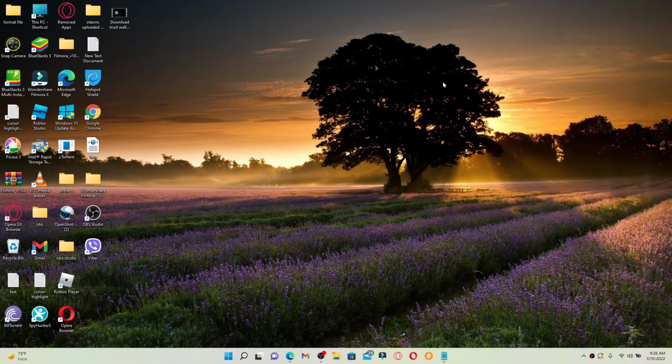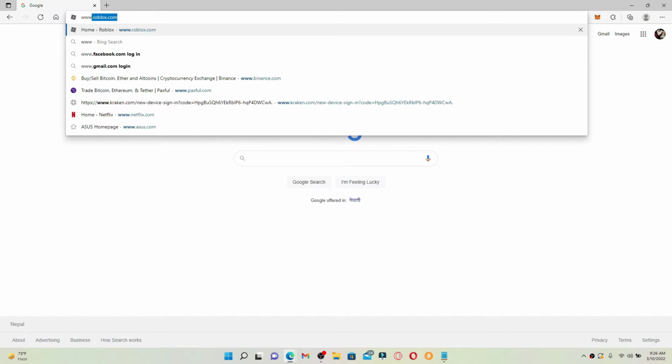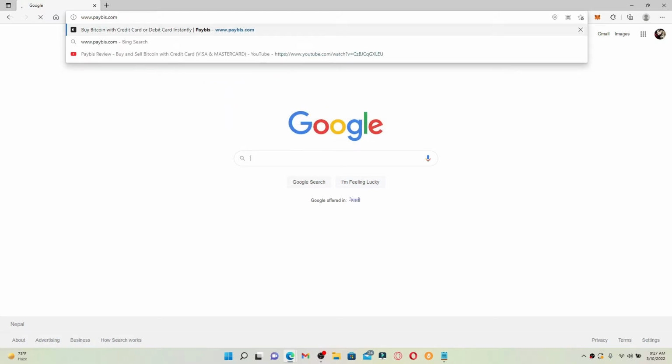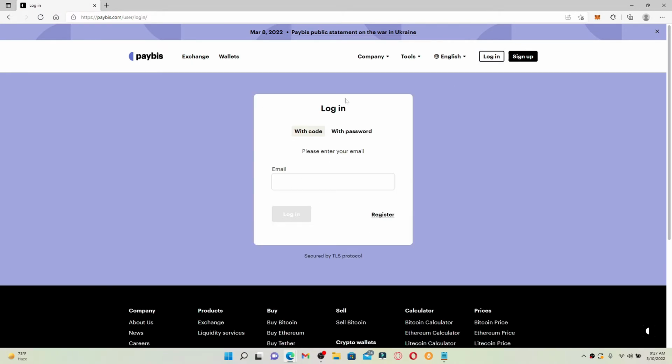In order to buy BNB on Paybis, first open your Paybis account. Open up a web browser and type in www.paybis.com. Press enter on your keyboard. You'll end up on the official web page of Paybis. Click the login button, enter your credentials into the login area, and get logged in first.